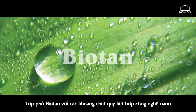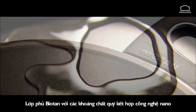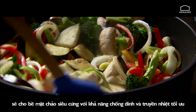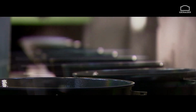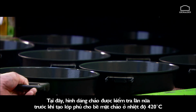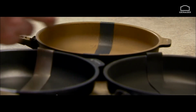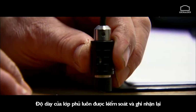Our biotin cooking coating with valuable minerals, in combination with nanotechnology, provides a resilient elastic surface with excellent non-stick effect and excellent frying qualities. Here, further optical quality controls are carried out before the coating is baked on at 420 degrees Celsius. The thickness of the surface treatment is under constant control and recorded in a log.